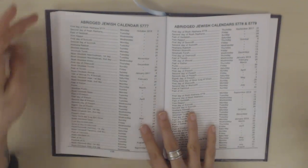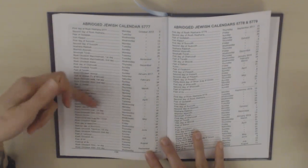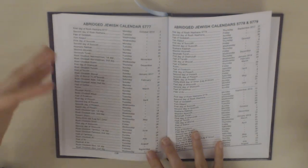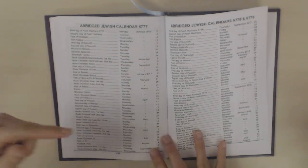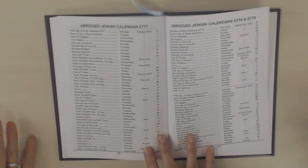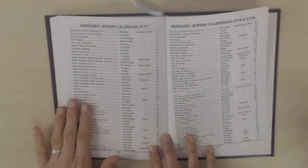And then at the end, there's even more. It gives you an abridged Jewish calendar for 5777, which is this year. This is really convenient as well, because in relation to work or planning to meet people or go on trips, it's really useful to know when the Jewish holidays are. This is just a quick reference guide. Say I'm going to book a trip to a conference. I want to make sure it doesn't fall on one of the Jewish holidays, because I wouldn't travel then. So you can just go here and see, okay, when is Shavuot this year? Very convenient. This is actually really handy.